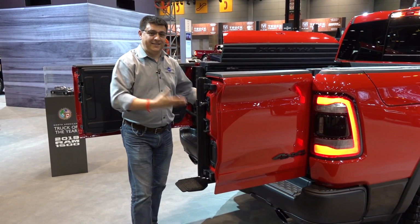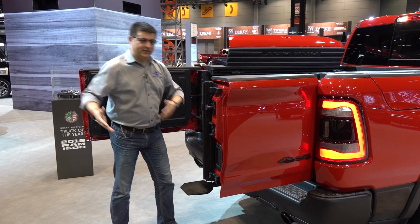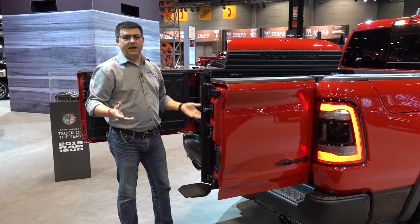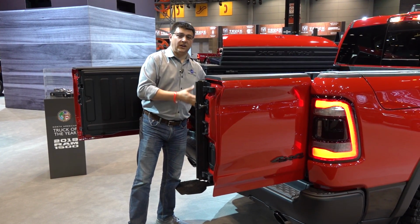If you've ever loaded anything into the bed of your pickup truck with a forklift, you know that you first set it on the tailgate and then you sort of scoot it in time after time using the blades on the forklift, and that's kind of a pain. And it can also scrape up the tailgate and the truck itself. But with this, you can get your forklift a lot closer in.